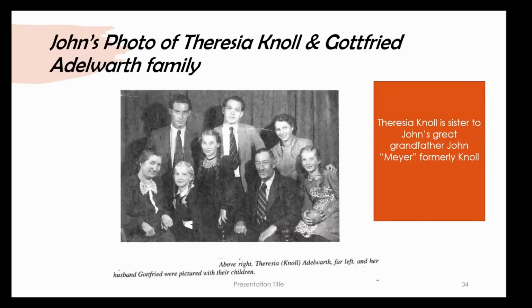And John had a photo of this family. So this is the woman, Teresa Knoll, who married a Gottfried Adelworth. And John didn't know what had happened to their family beyond this picture. And so Teresa Knoll is a sister to John's great-grandfather, John Meyer, who changed his name from Knoll to Meyer. So basically, this match that John has on MyHeritage has to be from this Knoll and Adelworth marriage.